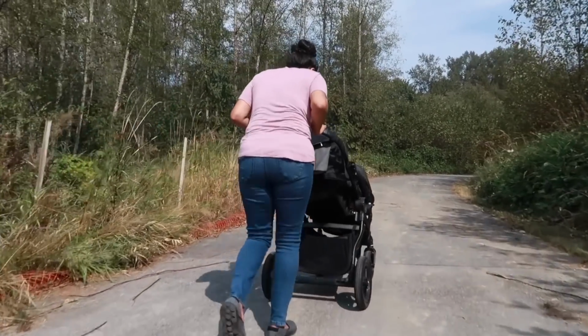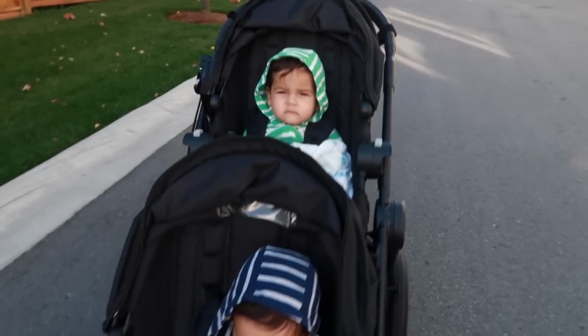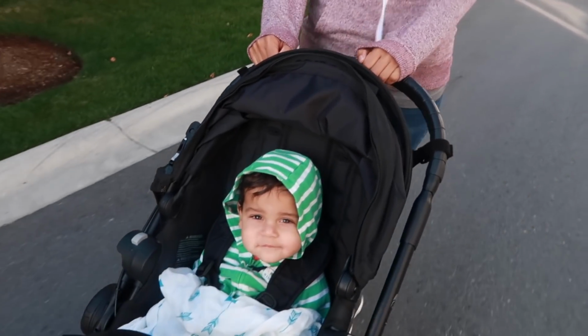So it's like an expensive stroller, but it was worth it. We definitely splurged on this stroller, and it was totally worth it. That thing basically pushes itself. I mean, it doesn't run away from you, but it's so easy to push. It just glides. Lately, I've been walking with it in the snow, and that thing just powers through.